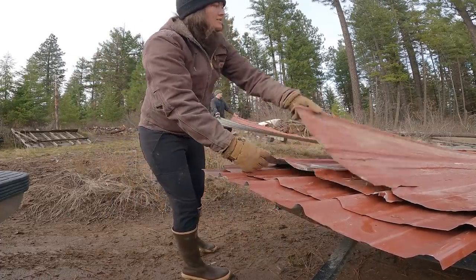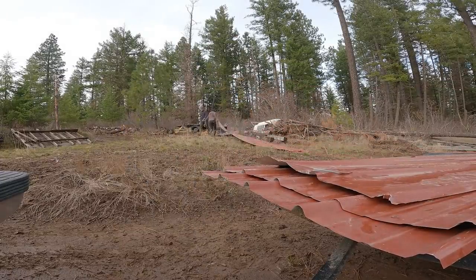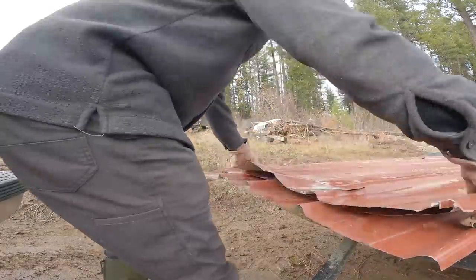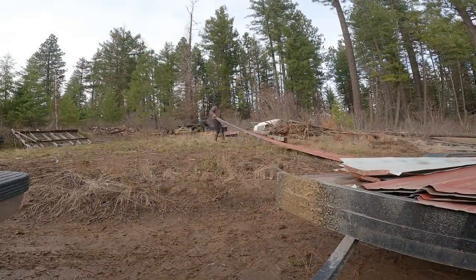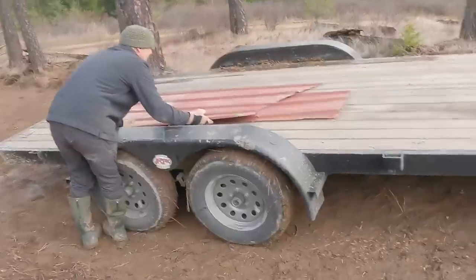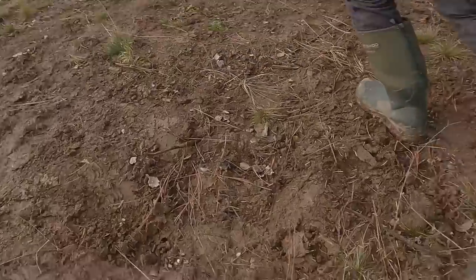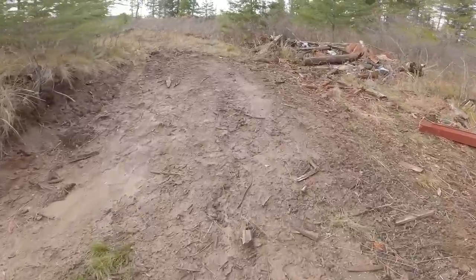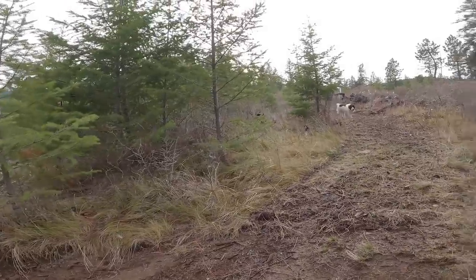With the truck somewhat up the muddy driveway, we got to work unloading the roofing materials. Because our property has a gate, and this area is hard to see from the road, we felt okay just stacking the sheets at the top of the driveway. It was uneventful. Murphy even found a midday snack. Murphy! Oh, he's got an animal. Oh, that's lovely. Murphy Lou! Murphy! Oh, he's cached it.